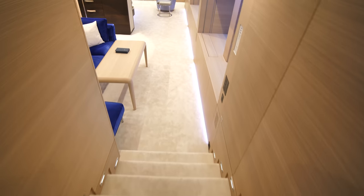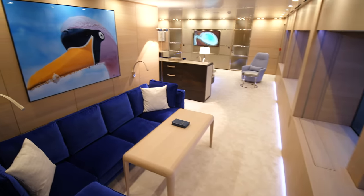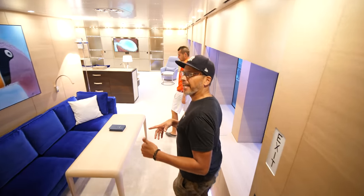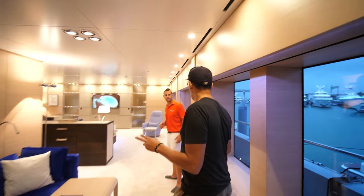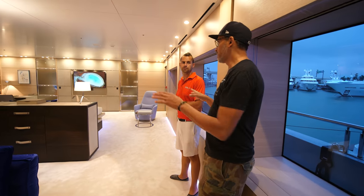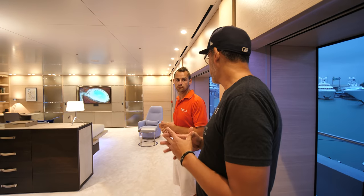Moving forward. Straight down to the master bedroom. This room is awesome. Now, I spoke to Carl earlier, and he told me this was supposed to be 3 rooms at one time. The original design was for 3 rooms, and then they decided, no, we're going to make it one massive master. Absolutely.